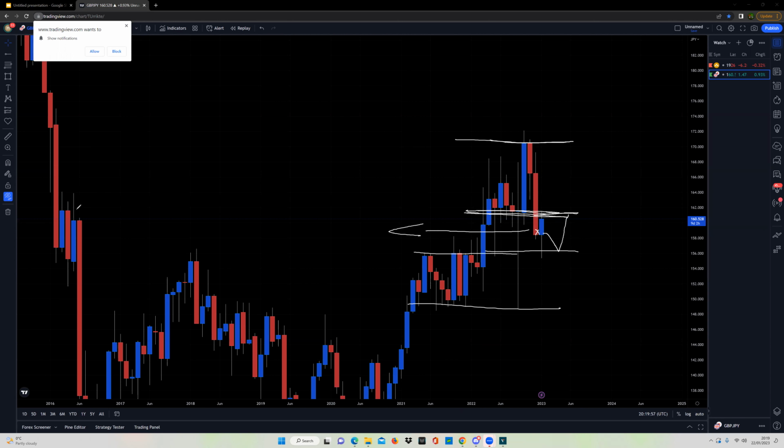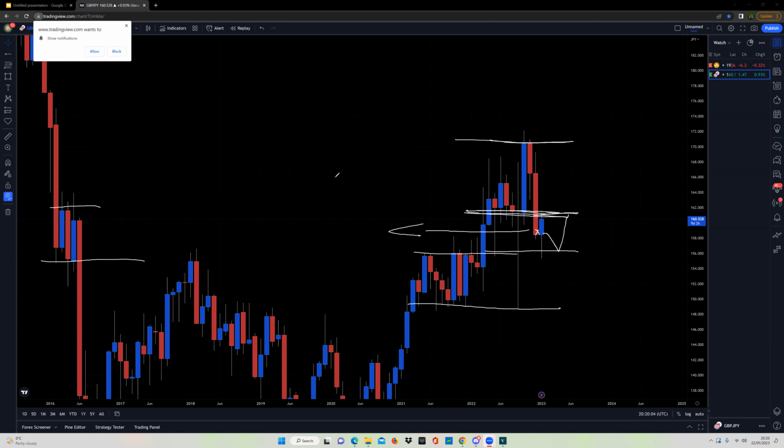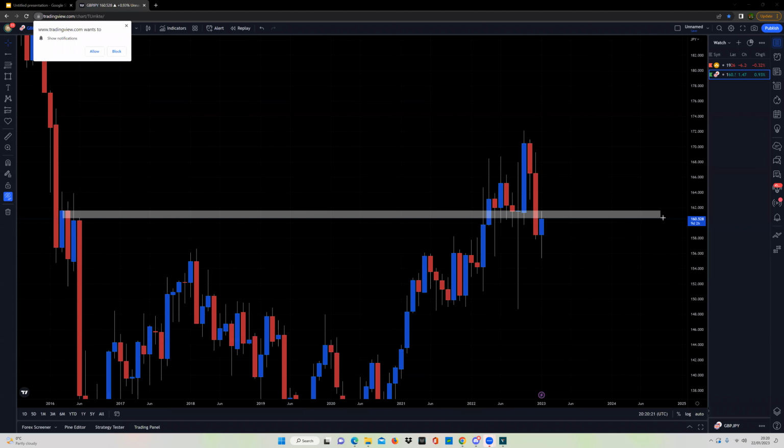If we look to the left, we can see this is where we previously had a range area from a monthly time frame. So I think for further upside, we're going to want to see price back above these previous levels. Let's just remove this for a sec, it's a bit more clear and neat. We're probably going to want to see price back above this area here to the left, so probably 62 and above.